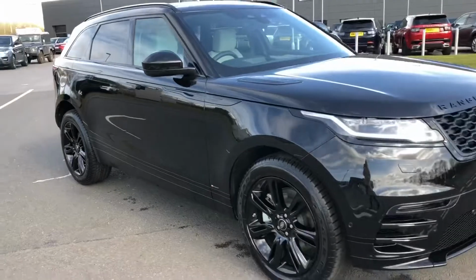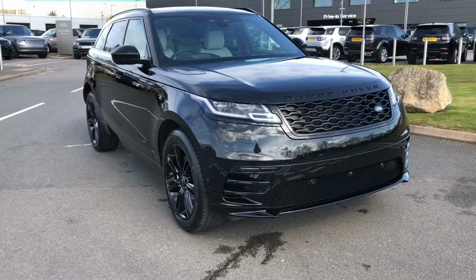Stepping back outside the car, that was a lovely Range Rover Velar in Santorini Black.